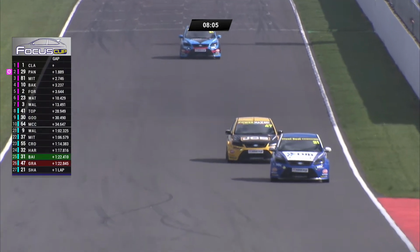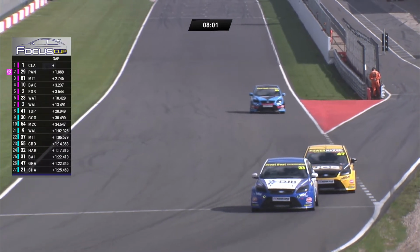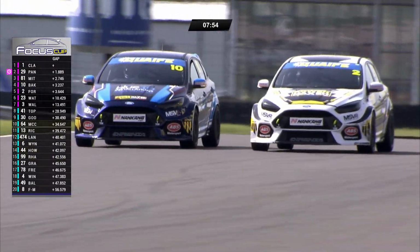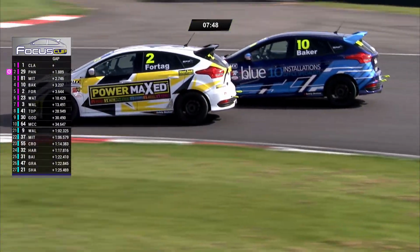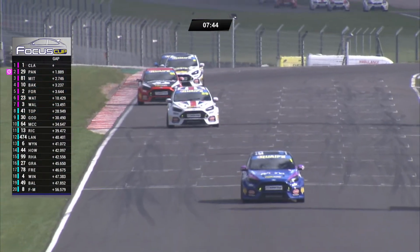Further down through the order, Jason Bailey has got his hands full. That's Kat Gray, who was scheduled to be driving the Monster Energy car, so they've clearly swapped her car over to the JCB machine. That's the one good thing about the Focus Cup, they do bring spare cars, and Kat had a small problem with hers in qualifying, so spare cars are available. She hops into that instead.